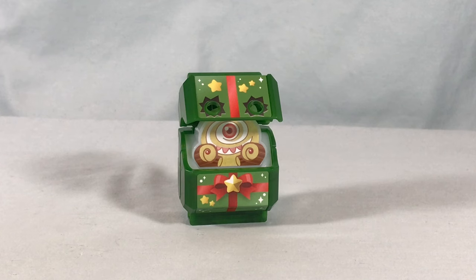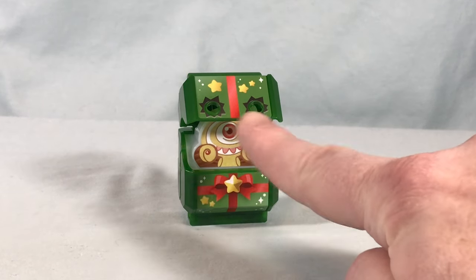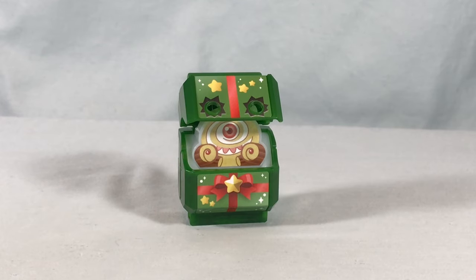Now that I have one of these, I don't know if I can get the New Year's one on its own. We'll have to see how that works out. I might end up with two of these. But yeah, pretty cool little gochizo here. Definitely think it's neat. I love the little guy inside. I think that's so cool with the Yule log Swiss roll dessert.